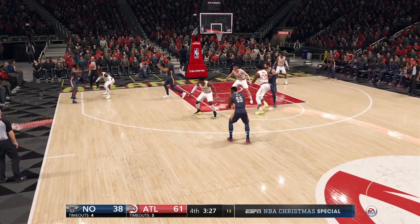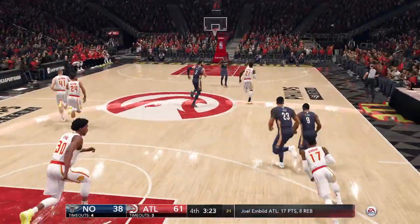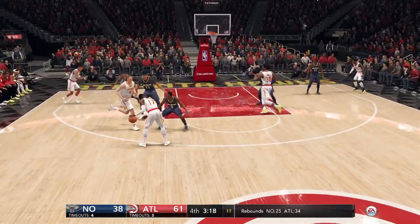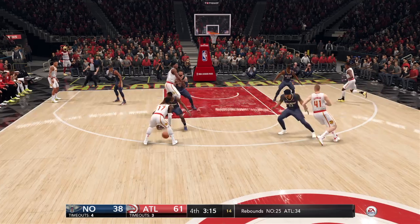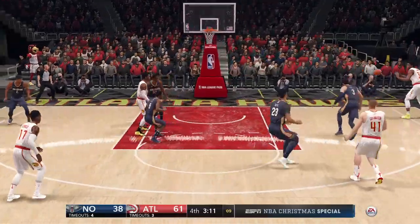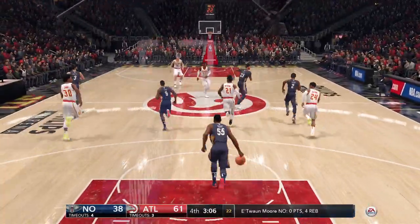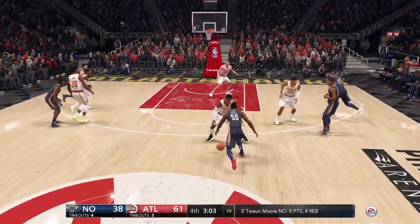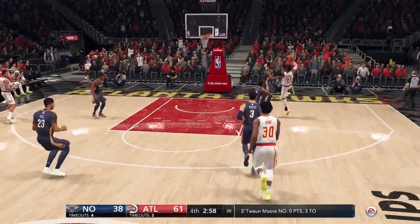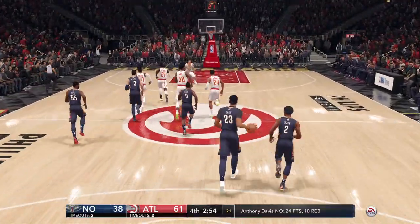Davis is looking to get free off the screen. Davis for two, lets it go. Unable to flip it in. To Ntilikina, puts it up, deep corner shot. Fires from three-point range. It's a loose ball, and there's a steal. Ntilikina, help defense on its way, and Anthony Davis with that rebound now gets a double-double.